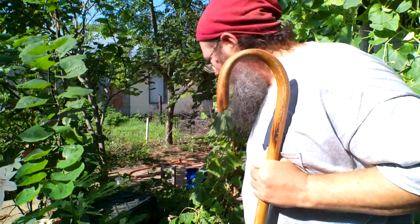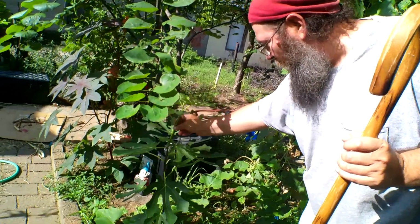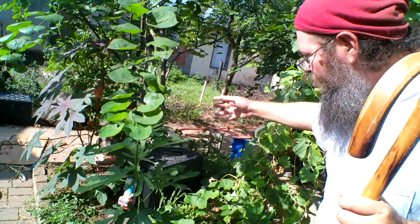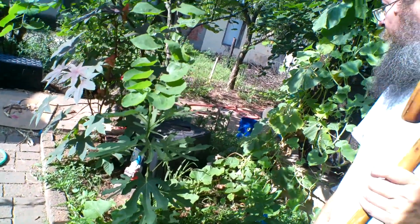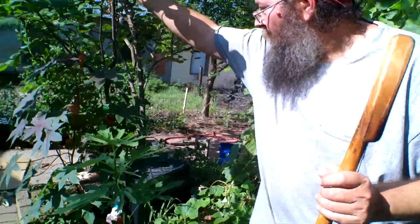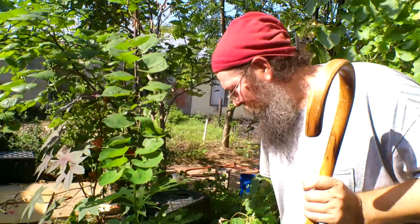Right here, coming down out the steps, we've got a fig tree. This is a hardy fig tree. It's grown a little bit extra this year so far. Maybe it'll produce fruit for us in a year or two. Of course, it's being overshadowed a little bit by a redbud, but that's okay. Figs don't mind a little bit of shade.